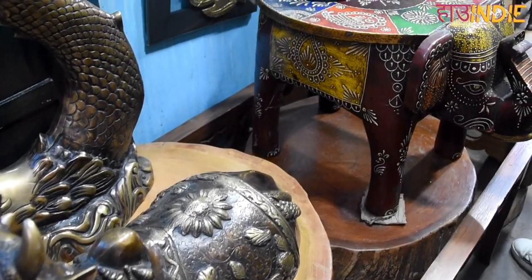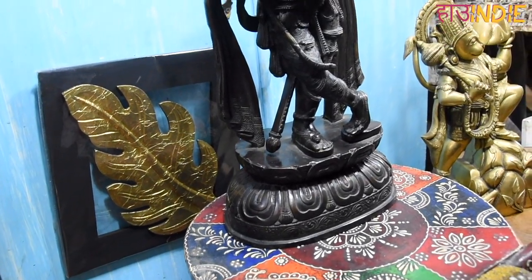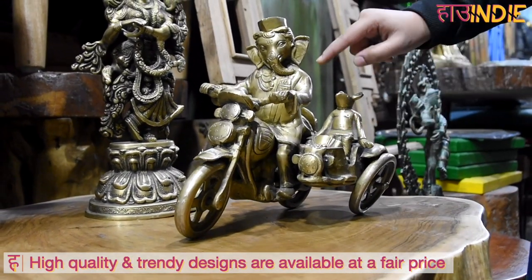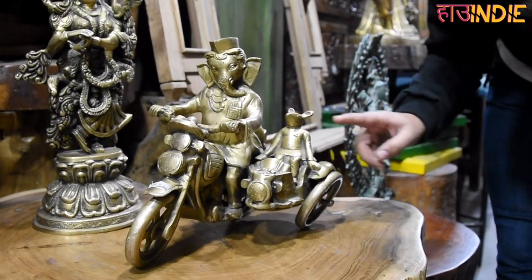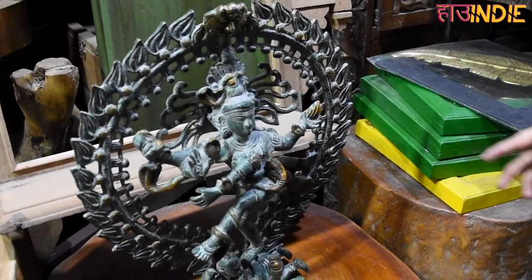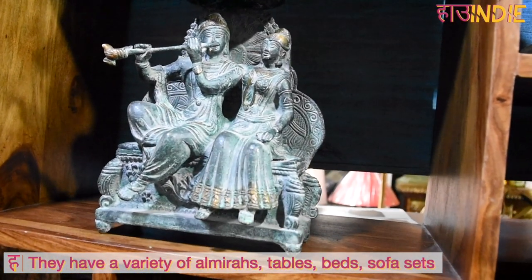What we have different in this shop is they have brass statues, a lot of them. Hanumanji statue. This is Ganeshji riding a bike with his Sawari, the mouse. How cute. The very well-known Nataraj statue. The shop has a lot of statues of gods.